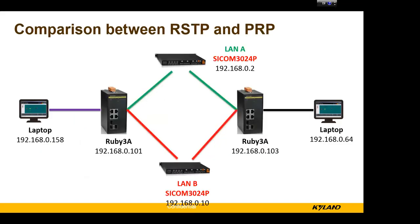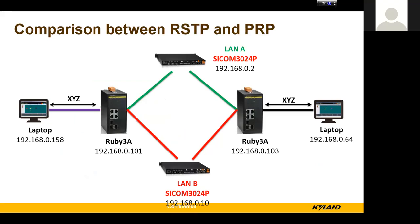But if you use PRP and HSR, it will be different. It will be a different concept. Here, this is a PRP network. You can see that the two laptops need to communicate with each other. And there will be an interlink port and a LAN A and LAN B port on the red box. The laptop is connected on the interlink port, and the other two ports, LAN A and LAN B, are connected with the LAN A and LAN B switches.